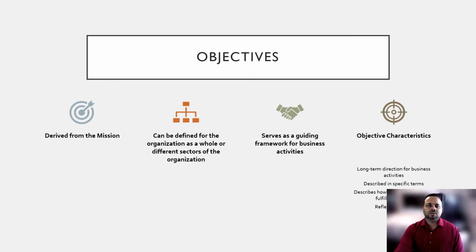Now let's talk about objectives. They are derived from the mission. They can be defined for the organization as a whole or as different sectors of the organization. It could be different programs within the organization. It serves as a guiding framework for business activities. The characteristics of objectives: it's a long-term direction for business activities described in specific terms, it describes how the organization will fulfill its mission, and it reflects an action.